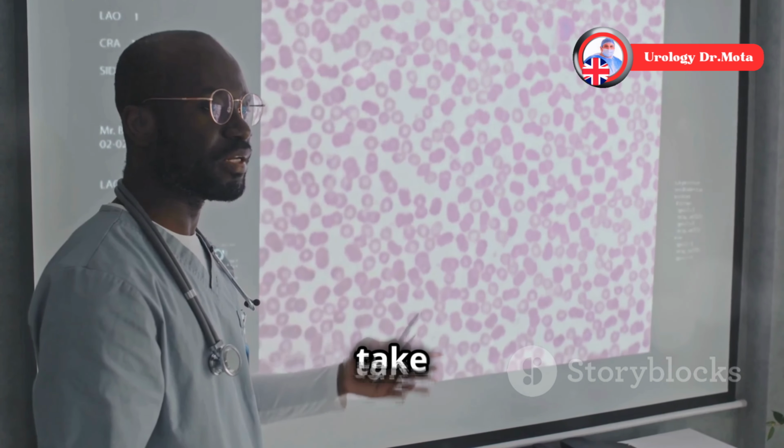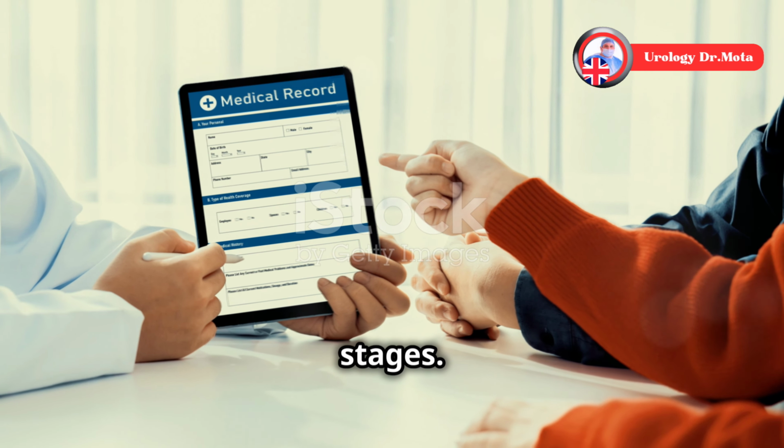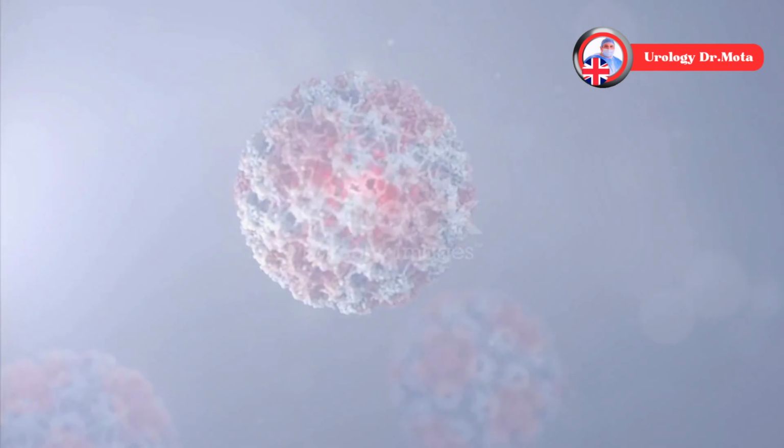These cancers usually take many years to develop. They often have no symptoms in the early stages. That's why screening for certain cancers is so important.